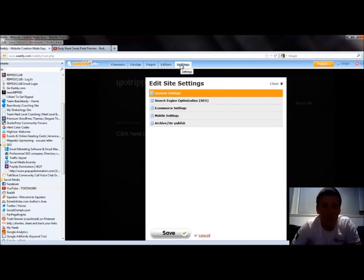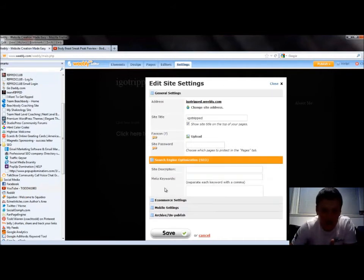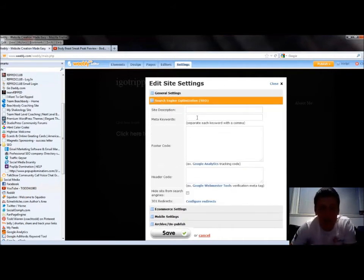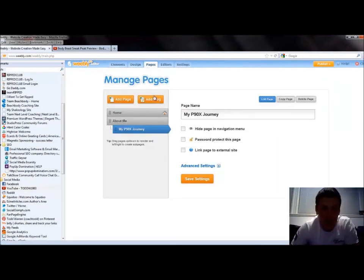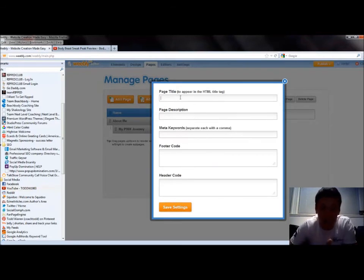So one of the things that I had mentioned is that this is completely ready for Google search engine optimization, and you can do that for your main page, your site description, some keywords that you want to rank for in Google, and your footer and header code. This is where you would enter, like it says here, a Google Analytics tracking code, so that you can tell how many people are visiting your website and whatnot. But also under each page, you can go into advanced settings and enter, you're going to want to do this, a page title, the description of your page, and some keywords that are included both in your title and description. We could go off into Google SEO stuff all day long, but that's not the point of this video. I'm just trying to show you guys how to get a website up and running.